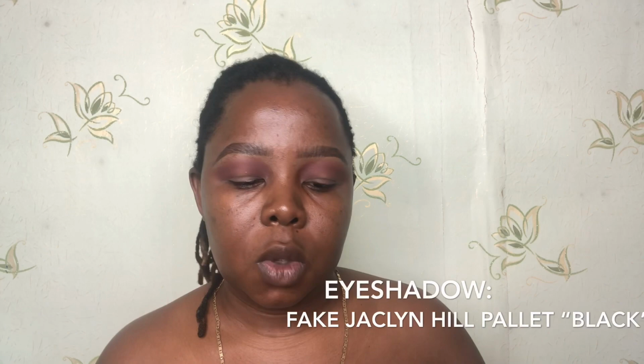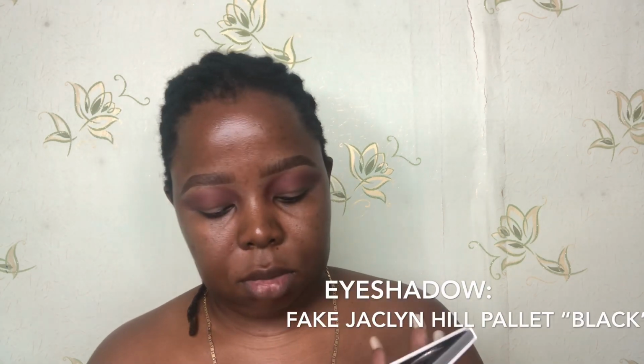And then now, after building up this shade the way that I've built it, I'm going to go in with a darker one to create that smoky eye effect. I'm going to use a black eyeshadow from this fake JACLYN hair palette.